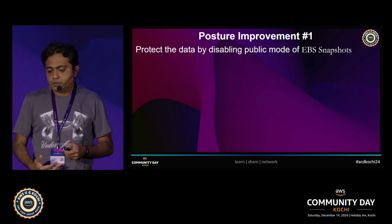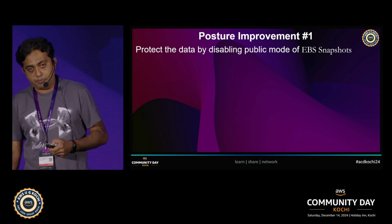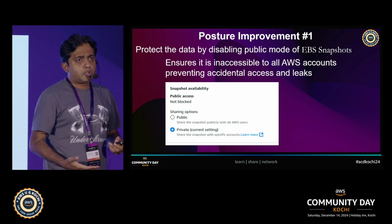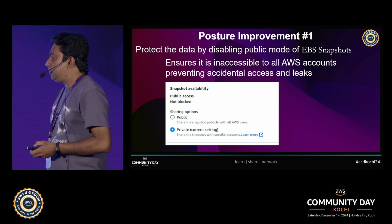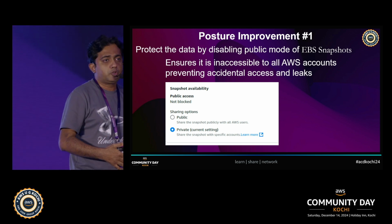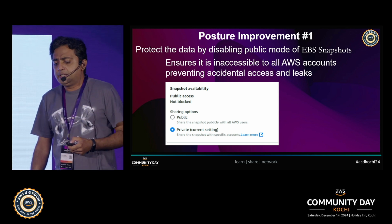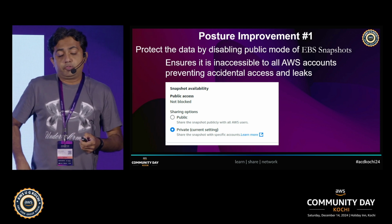The next one, you can protect your data by disabling the public mode of EBS snapshot, right? So you can take a snapshot of an EBS, but make sure that your snapshot is not publicly accessible. And you can do that by making sure that it is only private, which is the most secure way of doing it. Never expose it to the public, which could probably lead to cross-account proliferation and all of that, right? So this is another way that you can prevent the accidental sharing of your snapshot.